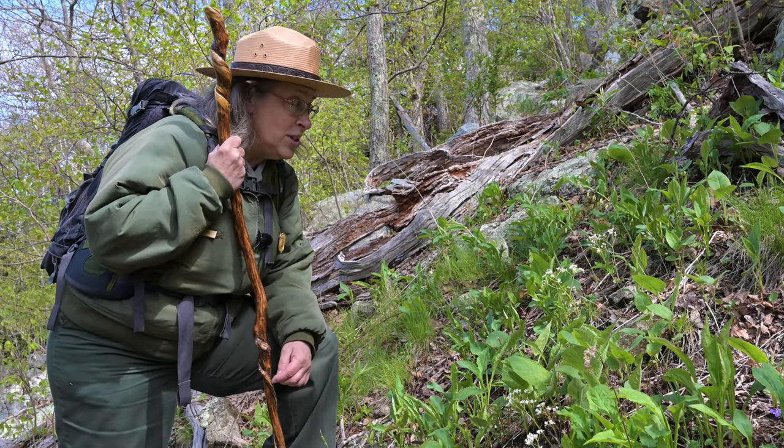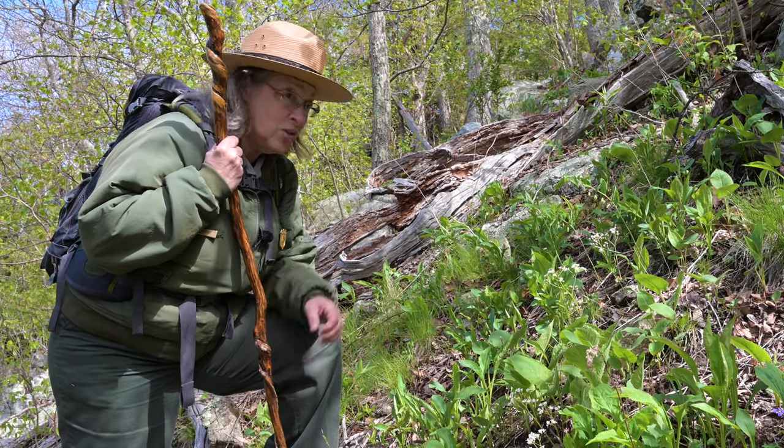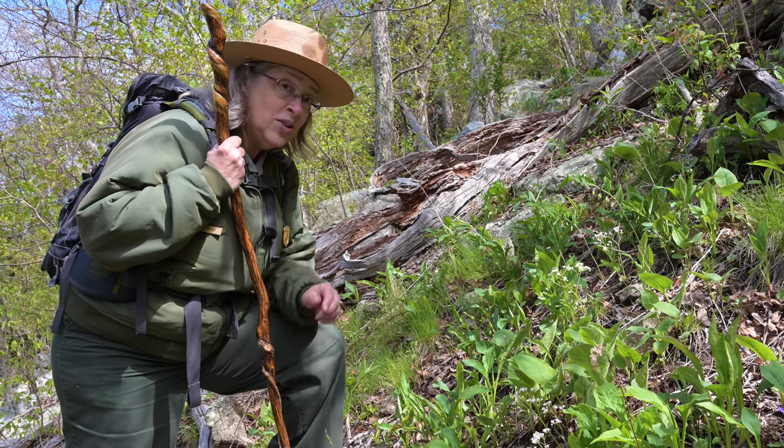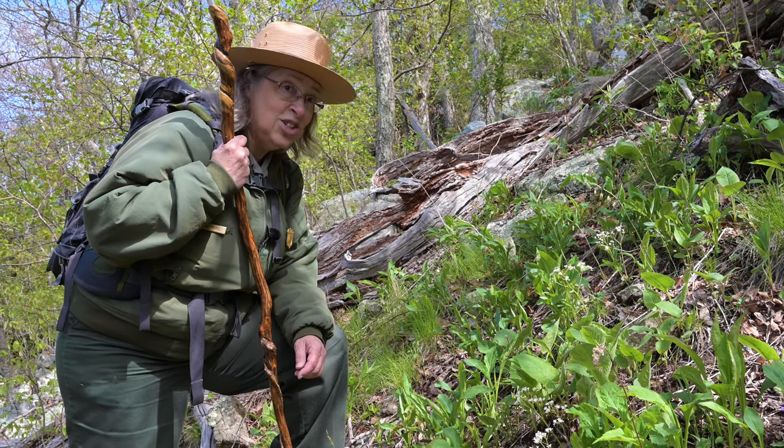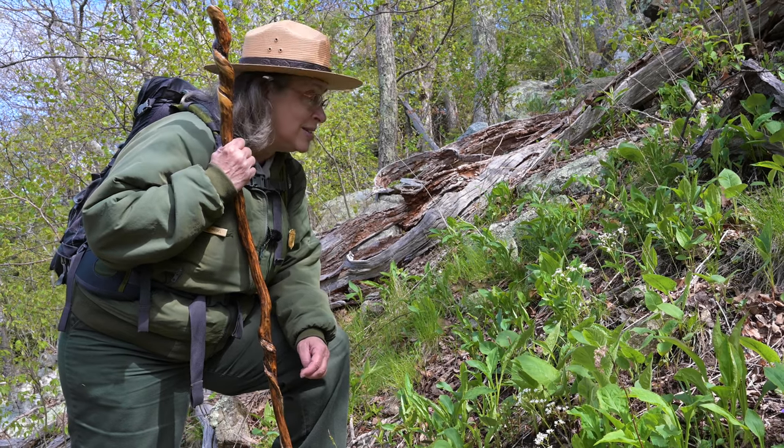And just one of the prettiest little flowers. And sometimes you don't get a chance to see the flowers because you're looking down at the plant and you don't even notice them. So it's kind of one of the hidden gems in Shenandoah, Solomon seal.